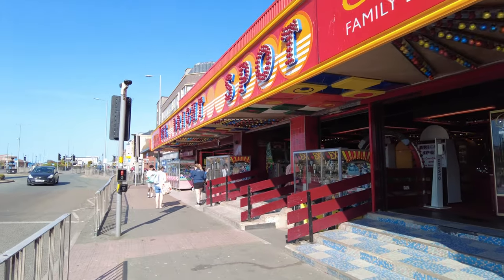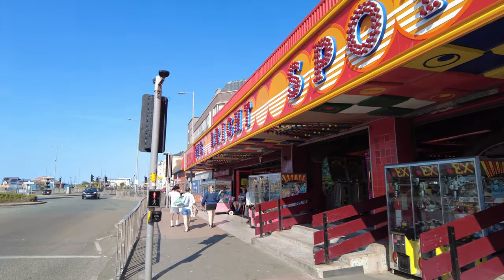This arcade is still going. The Bright Spot it's called.